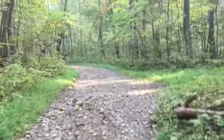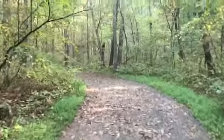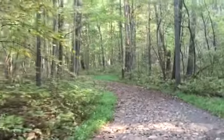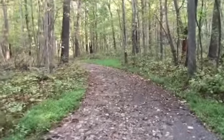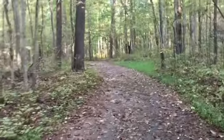So I wanted to show you this. Oh, there's another leaf. Leaves are falling. It looks like fall, even though we're officially 2 days away from it as of this recording. It's really starting to look like fall in the woods here in Virginia. See the yellow hues on some of the leaves. The leaves in the trail.